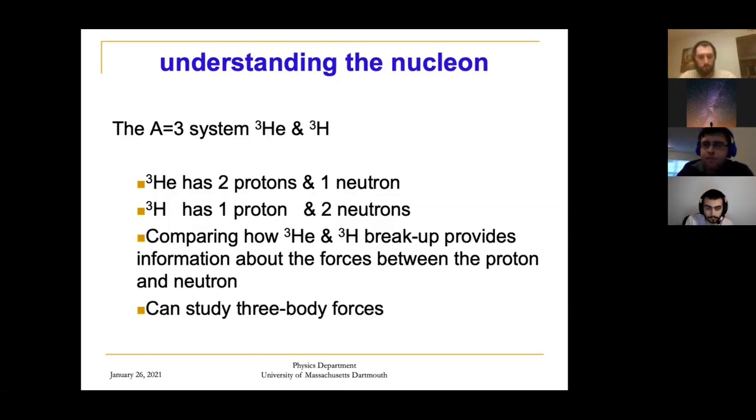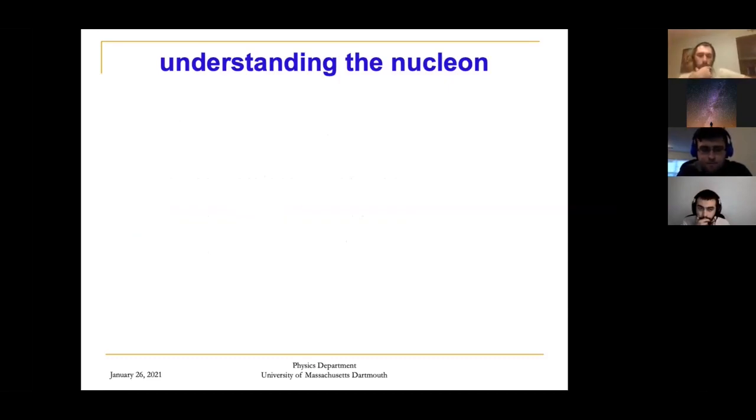This is a class of force that exists between 3 bodies. It's not a combination of 2-body forces when there are 3 nuclei in the system, but a force that exists between the 3 bodies itself. So it's a very small few percent effect, but different theories make calculations about it. And to test those theories, we need very precise measurements. That's some of the work I've been involved with.